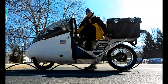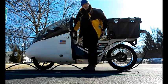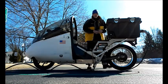So I'd like to give you a little tour of the bike. The seating position also allows you easily to be able to step through the bike. I'm gonna pick up that camera and give you a little tour of the bike and the special features.